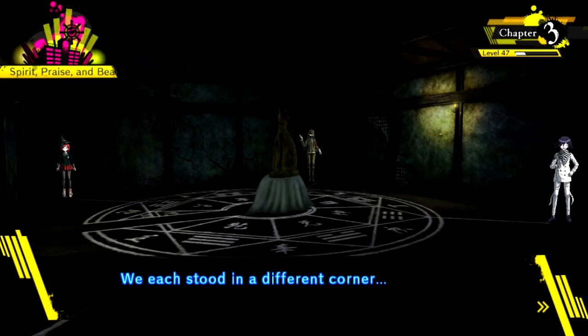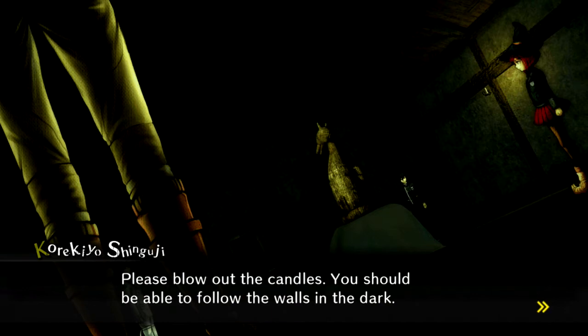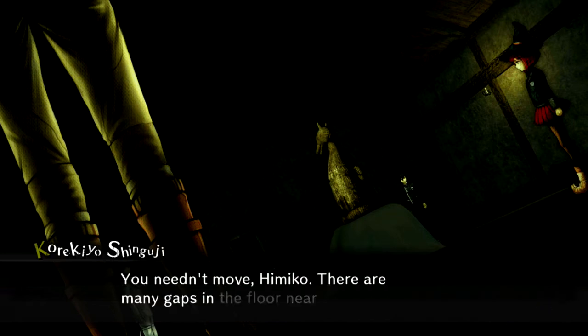We each stood in a different corner. Now we darken the room. Kokichi and Shuichi are closest to the candles. Please blow out the candles. You should be able to follow the walls in the dark. So go back to the corner of the room after it's dark. Okay, got it. You needn't move, Himiko. There are many gaps in the floor near you.